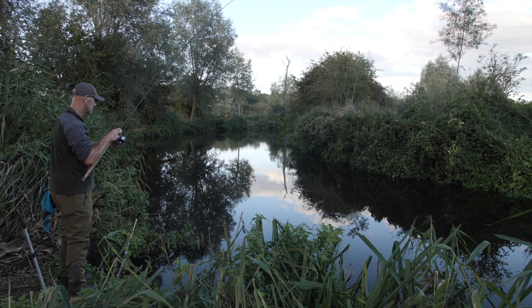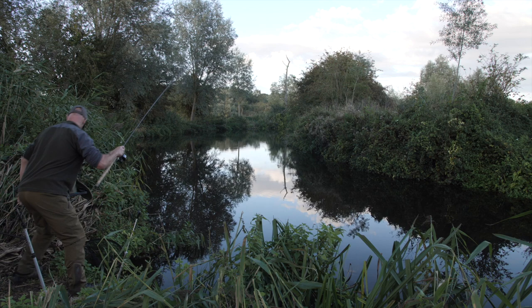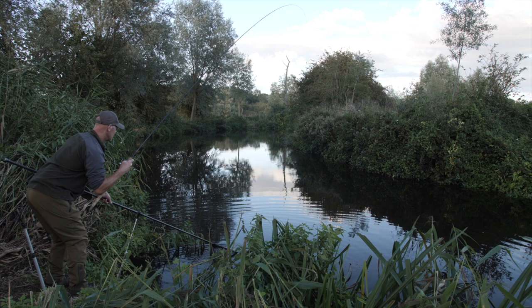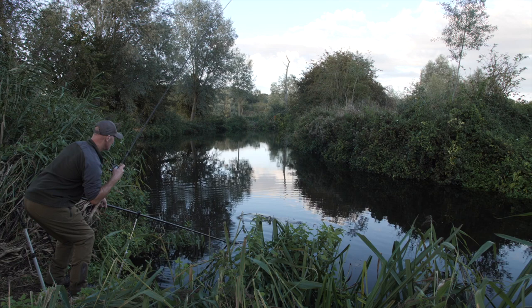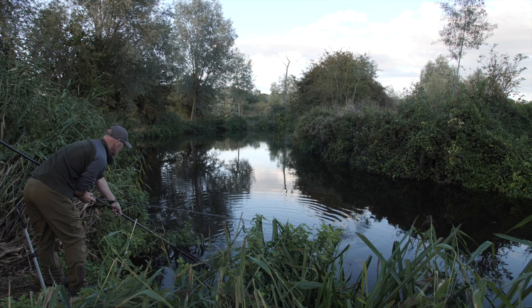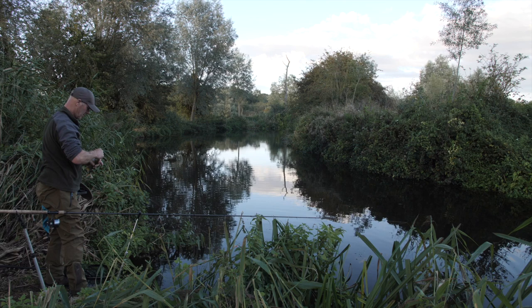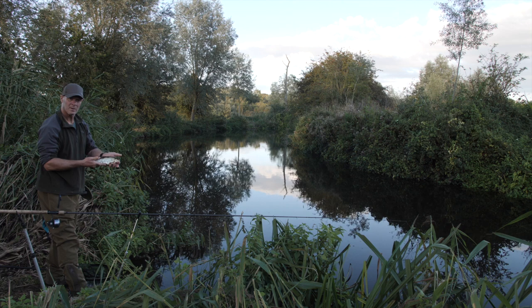That's a bigger fish. Oh, it's a roach. Probably just net that one. Quite a lift, that. I'm under a bit of weed, I think. There he comes. Still not a monster, but they needed netting, I couldn't have lifted that out. A little bit bigger than the others. You can see him on the camera there.